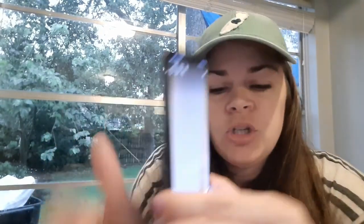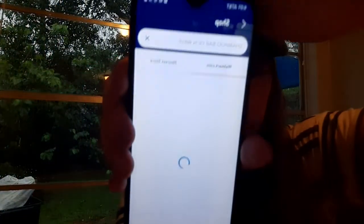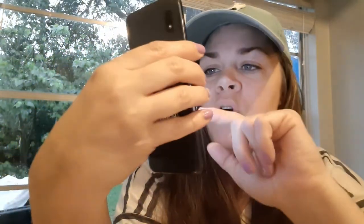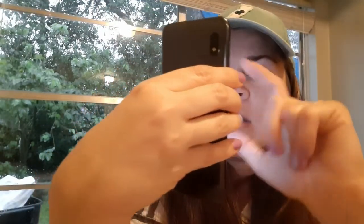Okay, so I got my scanner open again. Let's try it again. Let me show you. You see it right there at the top. You see that? That's the same one. That's this one. See that? Okay. So, Walmart.com doesn't have the price there. Let's see. Nearest store. Okay.